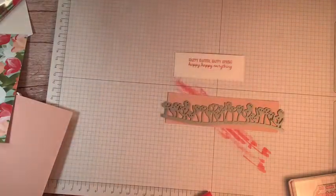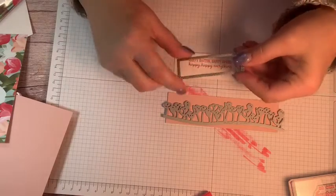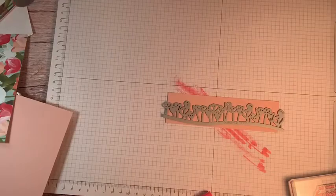Okay, actually I'm going to put this over here. And this is what I'm going to cut the sentiment out with. And these are our stitched rectangle dies. I think these may be on the retirement list too.